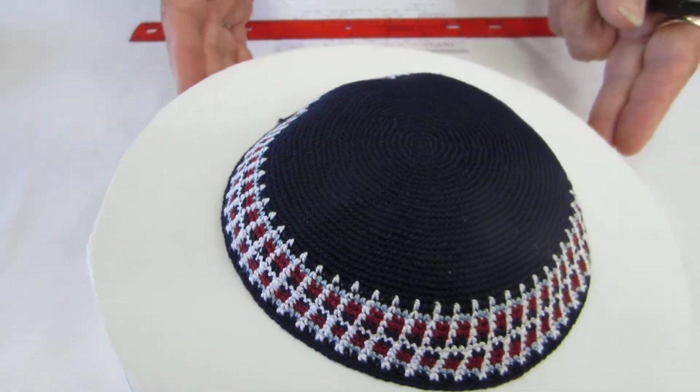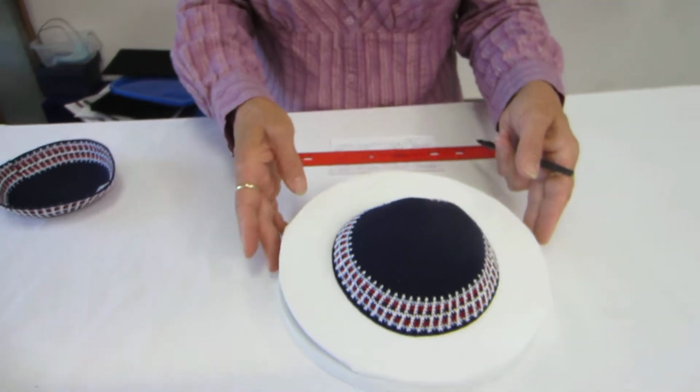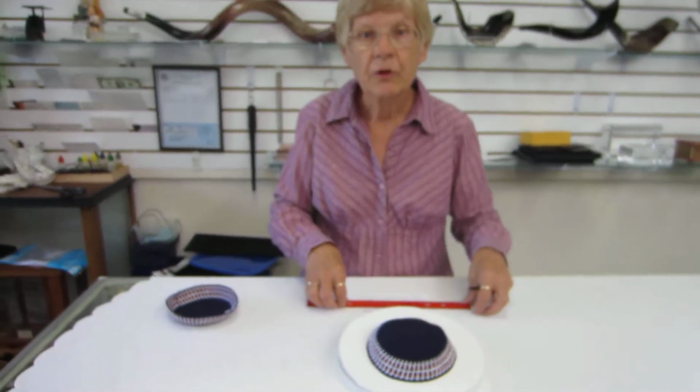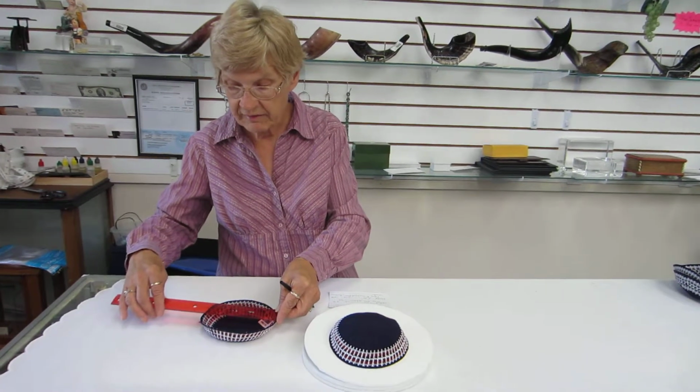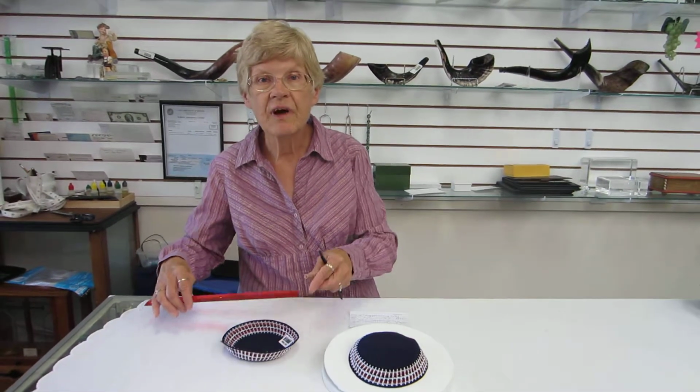This yarmulka is 17 centimeters, and when you measure it across, lay it on its top and measure across the top here, it's almost 5.5 inches wide.